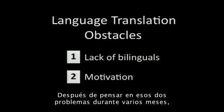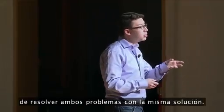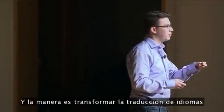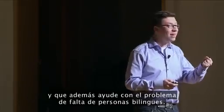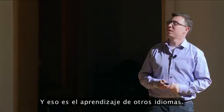Now, when we were starting to think about this, we were blocked by these two things, but then we realized there's a way to solve both of these problems with the same solution. There's a way to kill two birds with one stone. And that is to transform language translation into something that millions of people want to do, and that also helps with the problem of lack of bilinguals, and that is language education.